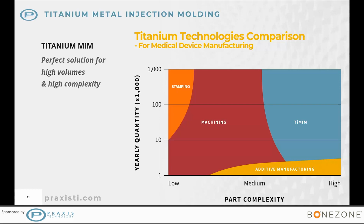Conventional machining takes up a large portion of this landscape. If you have medium and low complexity and high volumes, it's a great way to do it. If you have a more complex part and enough annual volumes to justify investing in an injection molding tool, that's where titanium metal injection molding really is the perfect solution. The combination of complexity and volume makes for a very good titanium MIM application.